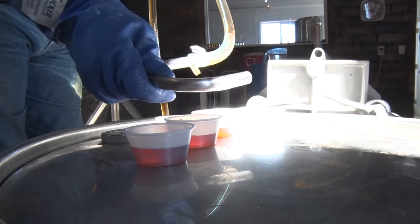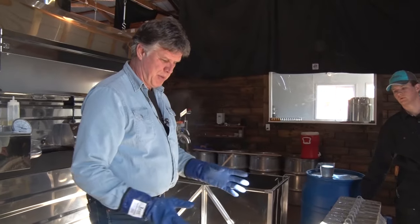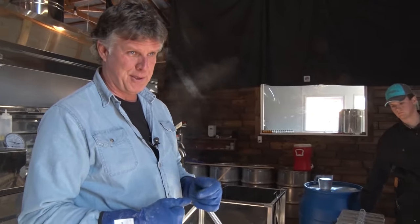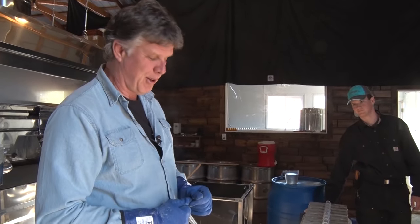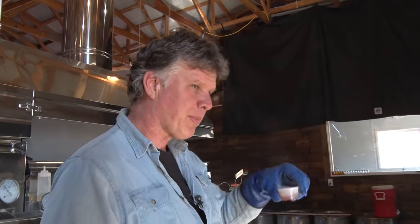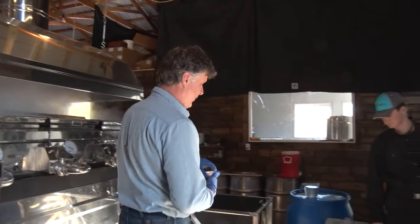One of the job perks we have here at Ball Family Sugarbush is we get to sample every single barrel, and sometimes we sample two or three times just for quality control. That's good.